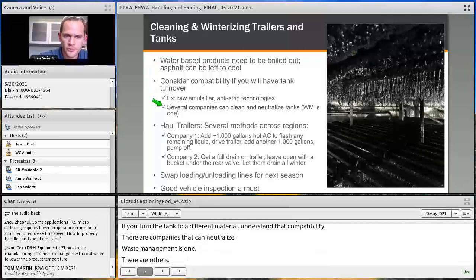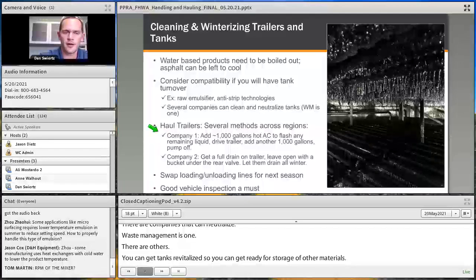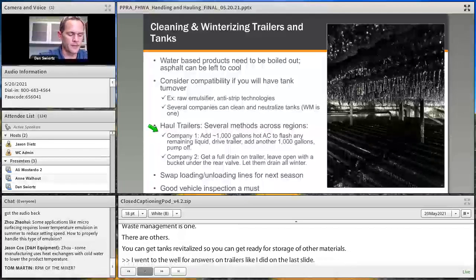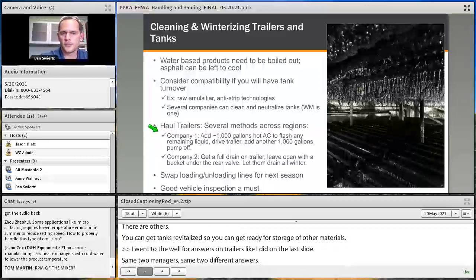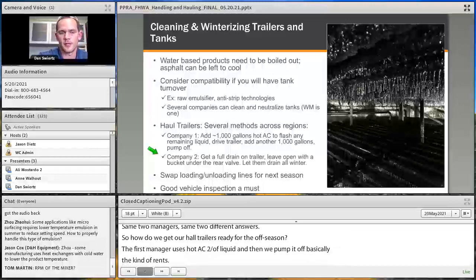I went to the well for answers on trailers, like I did on the last slide. Same two managers, same two different answers. So how do we get our haul trailers ready for the off-season? The first manager uses hot AC to flash off liquid, and then we pump it off, basically just to call it a rinse. The other company simply opens the trailer. That's it. They open the trailer, let it drain, and then they're good to reuse. So lots of different ways to skin the cat here.